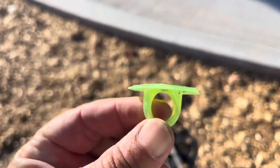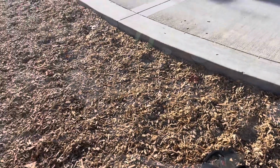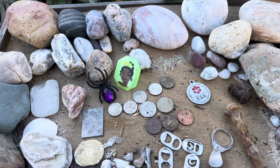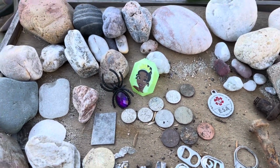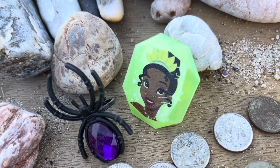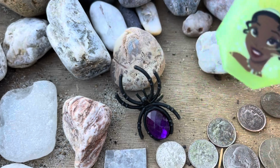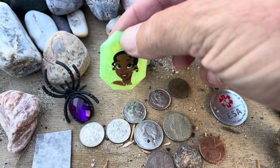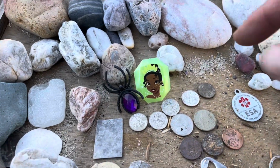All right, we found our second ring of the day. Another plastic one. Anyways, we'll keep going. All right, we're at home now, and we're going to do the wrap up. We did get 2 rings, a spider ring, and I should know who this is. Darn it, I don't though. It's one of those Disney movies.